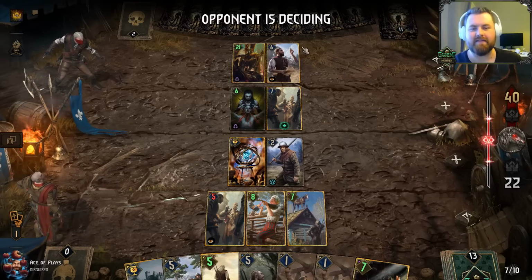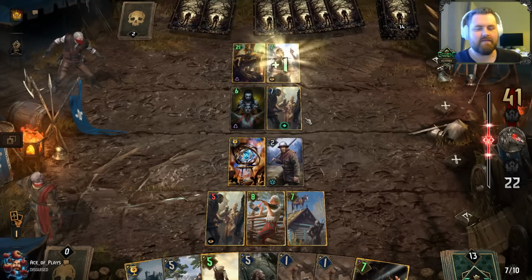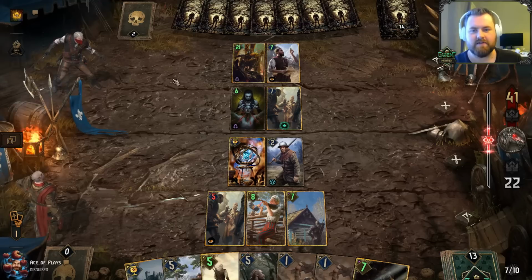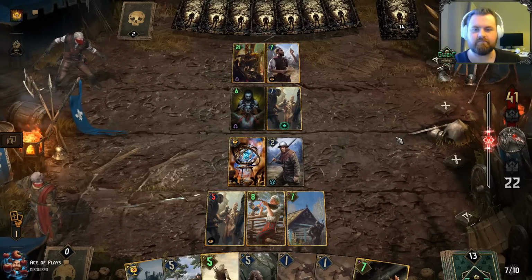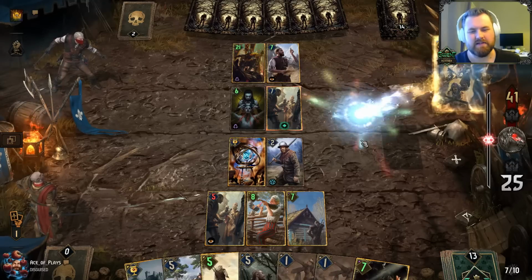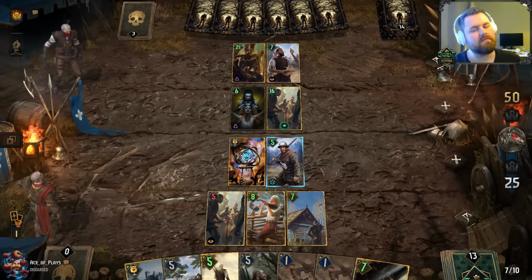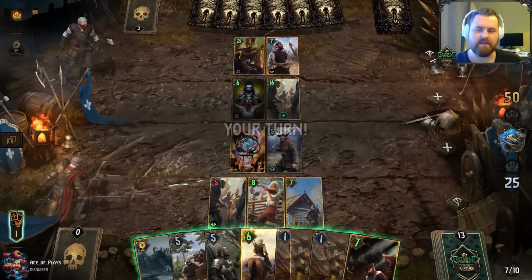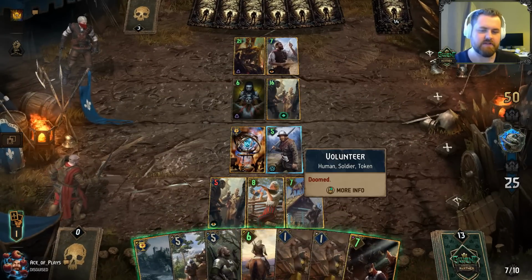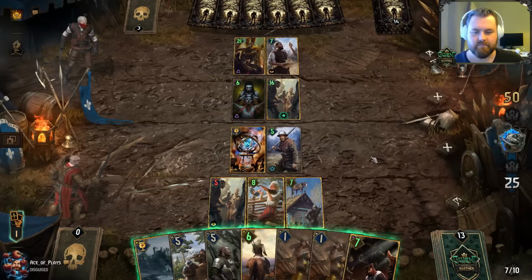Istred going for it. I hope that you have Damien or something, because round 1 Enslave is... And when you're going first too, like... Okay, I don't think they really have any enemy boosting synergies, so it's whatever for them what they do.